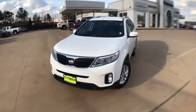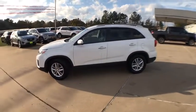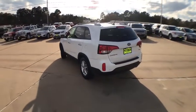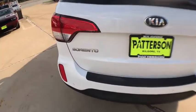The 2015 Kia Sorento. The Kia Sorento is a comfortable riding, powerful compact SUV loaded with impressive standard features. Take one look at its stylish, sleek design and you'll want to cross over to a Sorento. This vehicle has less than 80,000 miles. Here are some of this vehicle's great options.